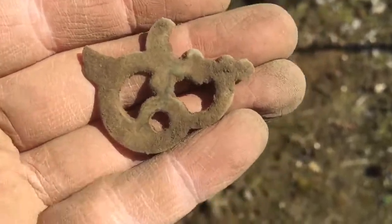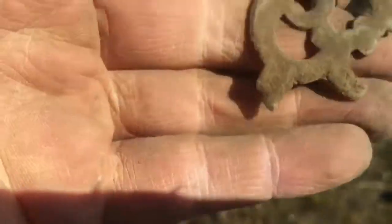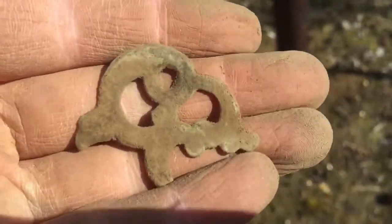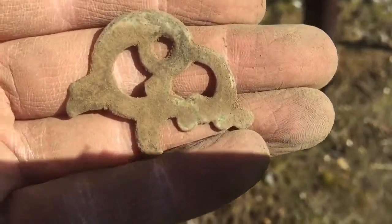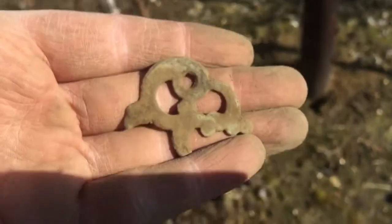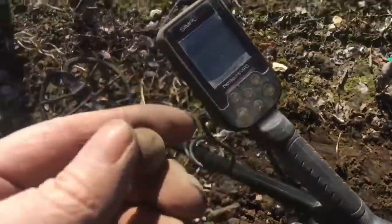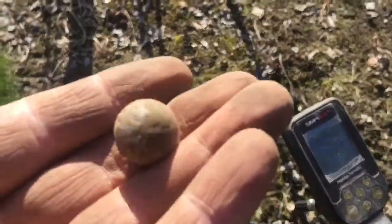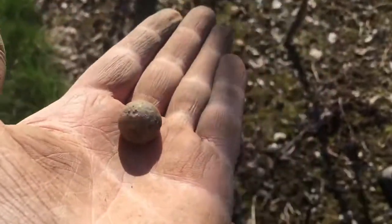Kind of flat on that side. Absolutely no idea. Interesting, isn't it? There you go. How cool is that? Whatever that is. First find for a while. Huge musket ball. I mean, huge. That would hurt.